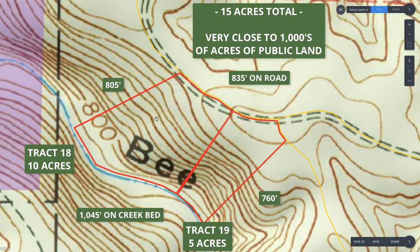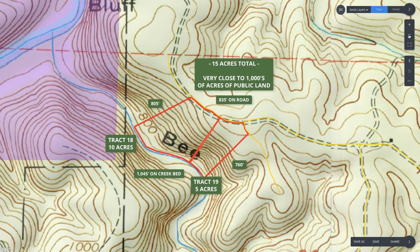Going to the bottom to check out the creek bed, you are almost guaranteed to find some really cool rock formations and different surprises in an Ozark creek bed like this, especially with this much creek bed frontage. But the bottom line is, together they make an awesome tract. You've got 15 acres. You've got easily enough space to get off the road. I believe the setback is 100 feet.